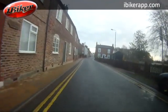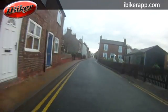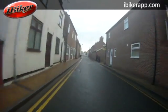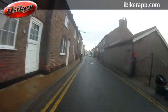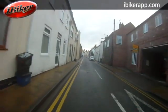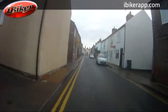This is the main street through Carewood, which is very, very narrow. Still very old-fashioned, with a very small footpath on either side. There isn't a lot of room, and you will be vulnerable on a motorcycle if you're faced with a large car or agricultural machine, as we've seen in the village.